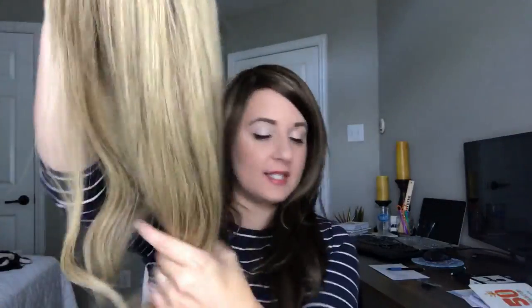Jon Renau just introduced this in this synthetic version. So Top Full has been available in human hair for quite a while. And I actually have that here as well. This is the human hair version, different color, of course. This is, what is this color?